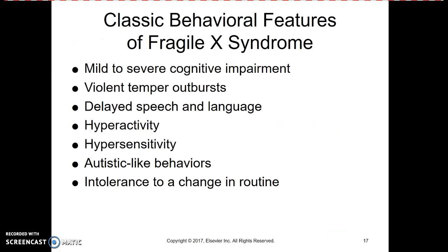And the problem with this is they tend to have cognitive impairments, anywhere from mild to severe, but they have behavioral issues, violent temper outbursts, they have delayed speech and language, they tend to be hyperactive, they tend to be hypersensitive. This is similar to autism. Sounds, touch, they're hypersensitive to that. So they do have these autistic-like behaviors that include the hypersensitivity, and they're very intolerant to change in their routine. So if you suddenly make them switch from doing one thing to another, they get all flustered and don't like that at all.